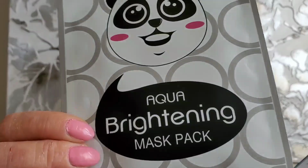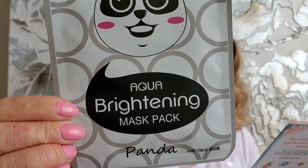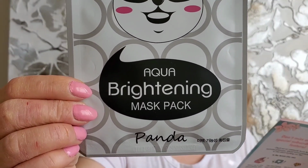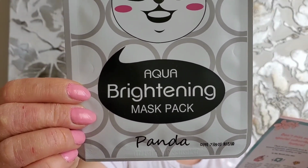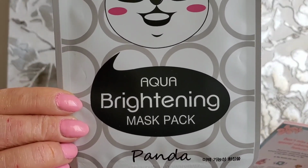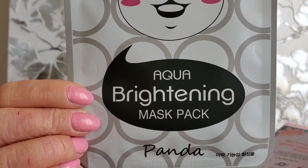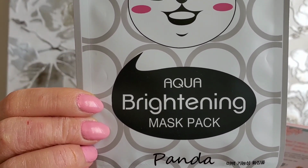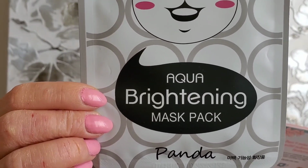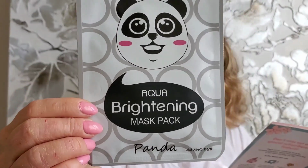So next one is Purella Aqua Animal Sheet Mask. This is $3.01. Leave the sheet mask on for about 20 to 30 minutes. No need to rinse. All these masks contain the ingredient Alaskan ice water to improve the elasticity of your skin. So this looks funny. It's a panda.